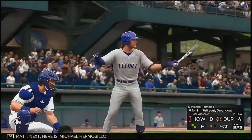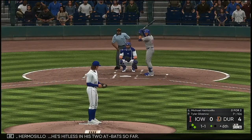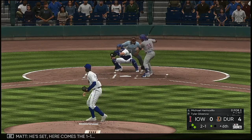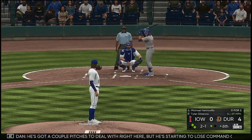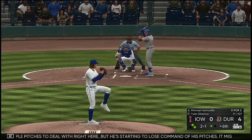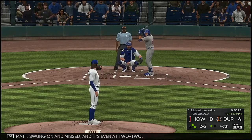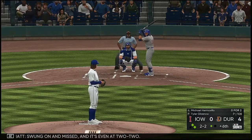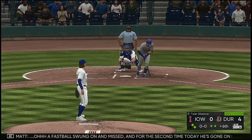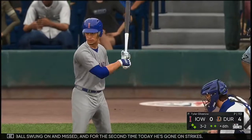Next, here is Michael Hermosillo. He's hitless in his two at-bats so far. He's set. Here comes the 1-1. He's got a couple of pitches to deal with right here, but he's starting to lose command of his pitches. It might be time to take a step back and try to refocus and make some good pitches. Swung on and missed, and it's even at 2-2. Oh, a fastball swung on and missed, and for the second time today, he's gone on strikes.